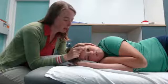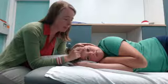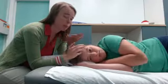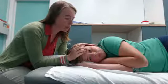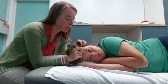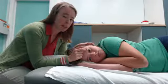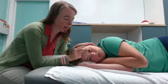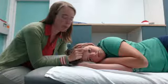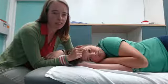So what you're going to do is feel in your eyebrow, and you'll feel a little divot. Sometimes it's a bigger divot, depending on how your nerve comes out here. What you're looking for is the supraorbital foramen, and that's where the nerve comes out. You're going to find that little divot, which is usually right around the middle of your eyebrow, and then you rub it. You just rub it for like 20 seconds.